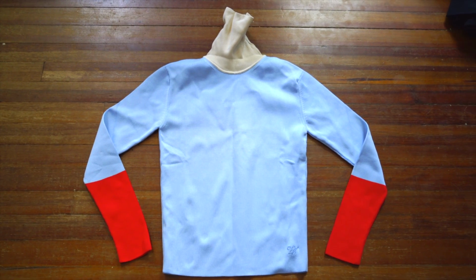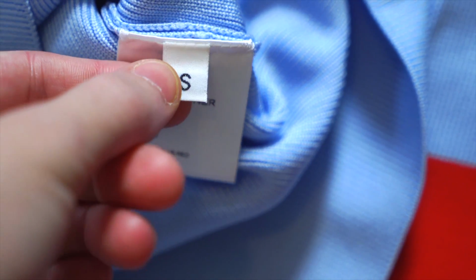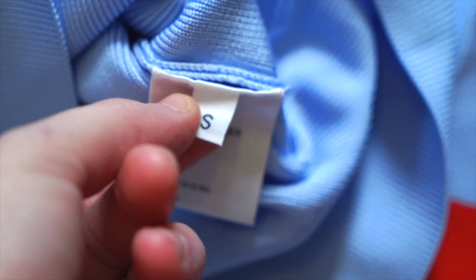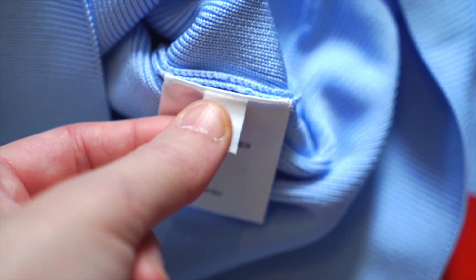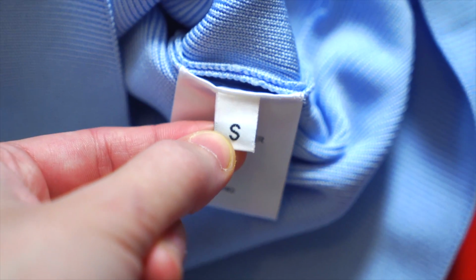Now let's take a look at the care tags inside the sweater. So these would be on your left side if you were wearing the sweater. And first up here, you get this size tag, and that is just a simple loop tag. It's in a different fabrication than the brand tag at the back of the neck. This one is just a straight matte white with black stitching in there, and you've got the S for small, and that's also on the back there.